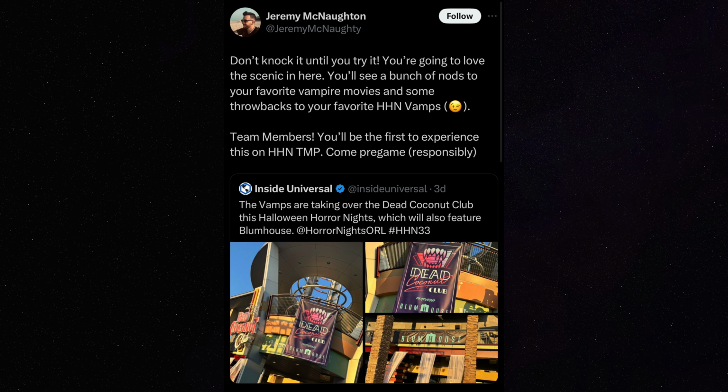So one of the set designers, Jeremy, put out this tweet and said, "Don't knock it until you try it. You're going to love the scenic in here. You'll see a bunch of nods to your favorite vampire movies and some throwbacks to your favorite HHN vamps. Team members, you'll be the first to experience this on HHN team member preview. Come pregame responsibly." Responsibly. I am so excited for that.